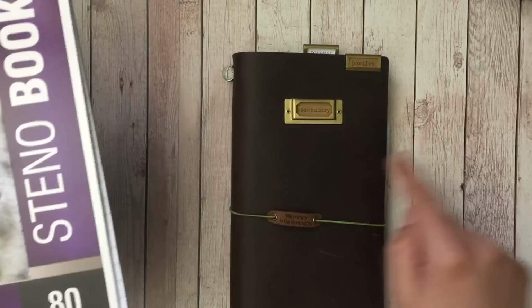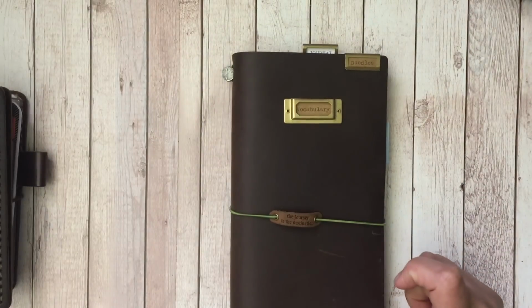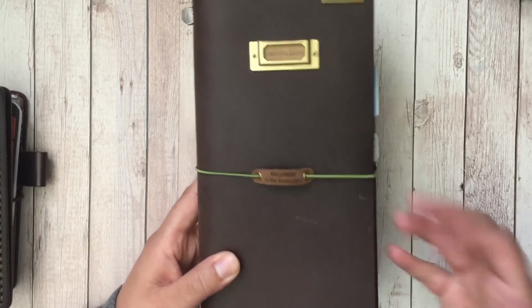This is just kind of write a small little blurb on every day of the week. I think that would be a little bit more helpful because I miss that when I used to have it all in one place in my Hobonichi.